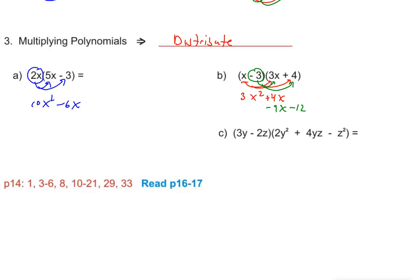Now just add all this up. 3x squared minus 5x minus 12, right? 3x squared minus 5x minus 12, multiplying two binomials. So look, if you can distribute one thing times a parentheses, then you should be able to distribute twice, two things. Or you should be able to do a binomial times a trinomial, or a trinomial times a trinomial, or, you know, a four-term polynomial times a 10-term polynomial, though that would take forever, it'd be a pain. But you should be able to do it.